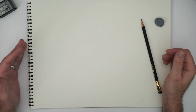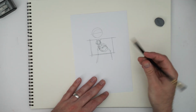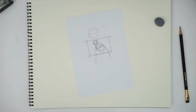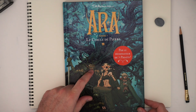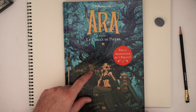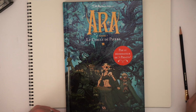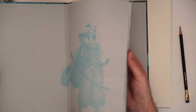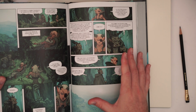And I think for today, I'm just going to do some sketching. Here I have a little plan, right? I'm going to do a drawing of one of the characters from my Ara book, in this case a character called Maluk. He's a morally, virtuously ambiguous character. I guess he's the antagonist in the story to a certain degree.